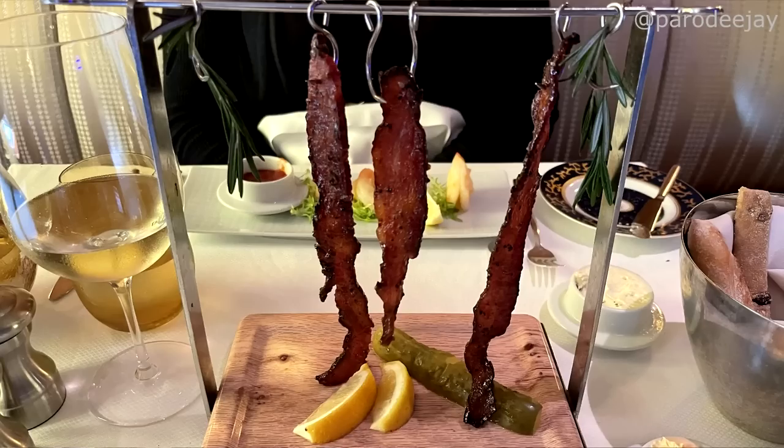The little hanging bacon, clothesline bacon. You didn't even try it. I didn't try it. It was so sweet. If you've ever had pig candy or candied bacon, maple, very sweet, but good. Would I get it again? Yes, I'd get two of them.